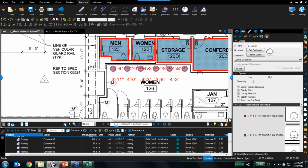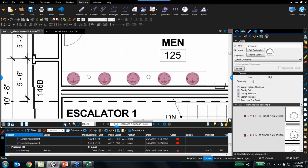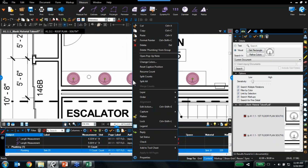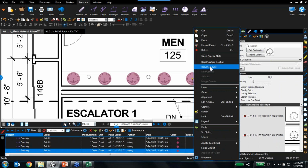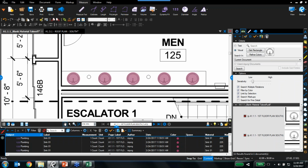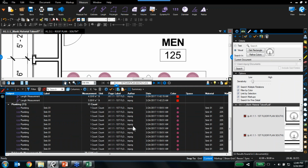Now, just like with polylength, this year we can split all of our sinks apart. So right click and we can split all. And then we could pick an individual sink and we could resume the count from that specific sink. The other thing that we can do, and this one's really cool, so let's say that we split these all apart, wanted to count them individually here in the markups list, and here it is, those 11 split apart.